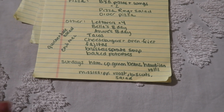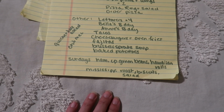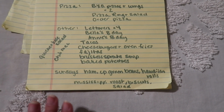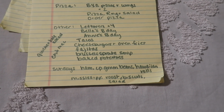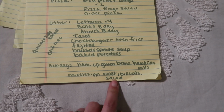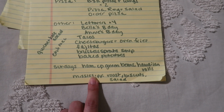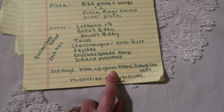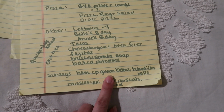And so I don't like to plan Sundays out for the whole month, because sometimes I'll come across a recipe and I'll be like, oh, I really want to make that this weekend. So 2 meals though that I know that we will be having this month: Mississippi roast with homemade biscuits and a salad one night, because I found that roast on sale. And then another one, the crock pot green beans that I tried last month.